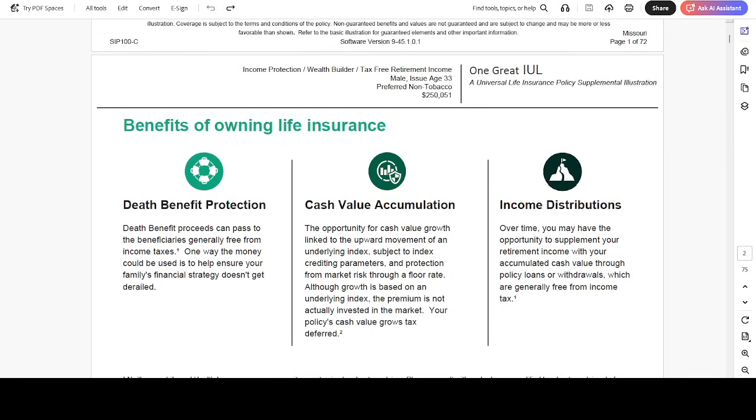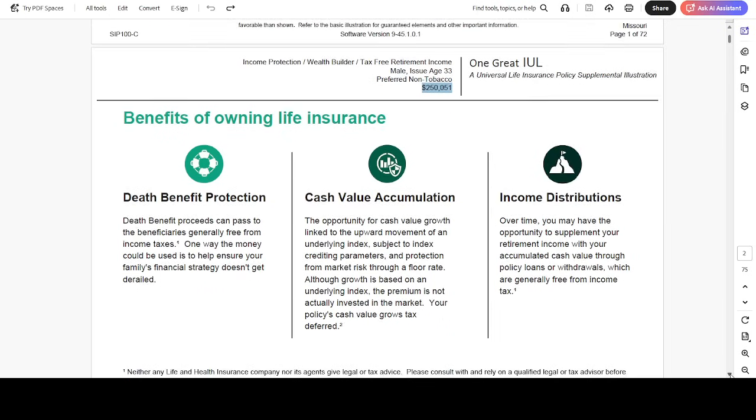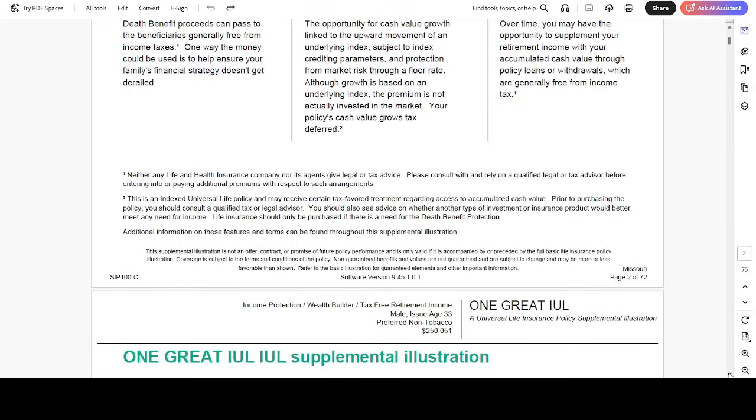What I want to illustrate here is $117,000 in retirement income with a $250,000 death benefit. This illustration was run as increasing, meaning that the death benefit starts out at $250,000 and then goes up. This would be your ideal IUL with $1,000 a month for a 33-year-old male non-smoker with preferred health. It offers death benefit protection, cash value accumulation, and income distributions, as well as living benefits.